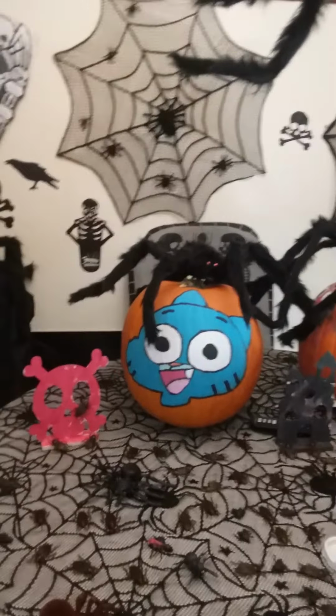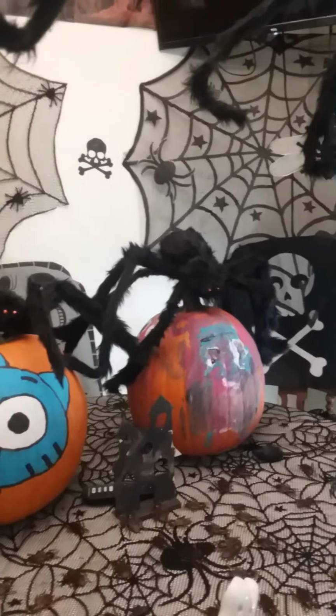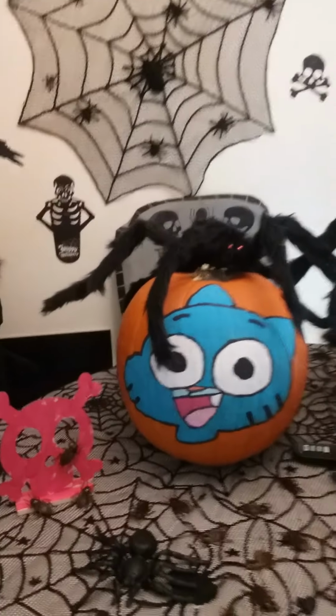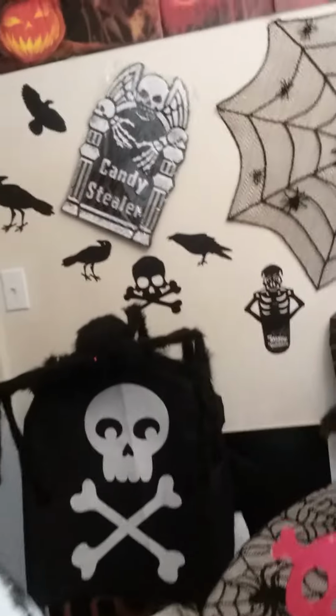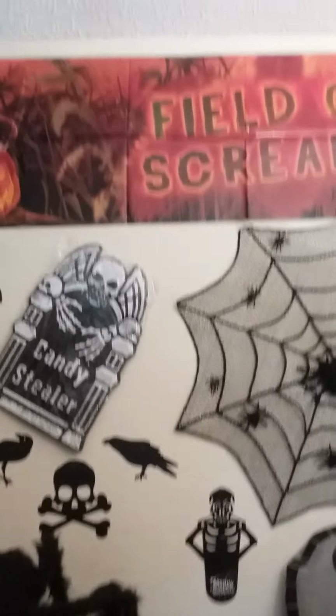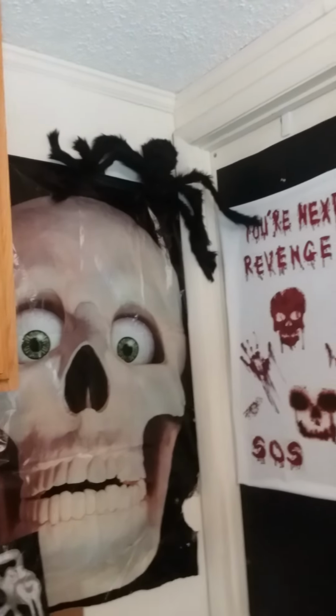And so he and his personal assistant did the pumpkins. He wanted Gumball, so she did that Gumball. His Gumball looked pretty good, and then he decided to kill it. He painted that, and I forgot to have him paint some other ones that we have. Field of Screams. You're next.